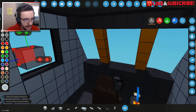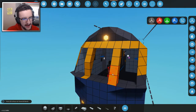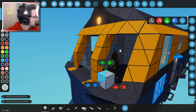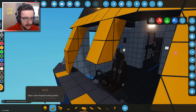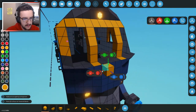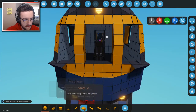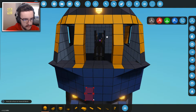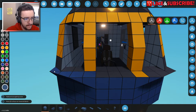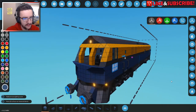Right, okay. What's another way I could do the front end? What if I delete these guys? What is happening? Okay. What if I did this? And then I added actual windows in there, because it would probably fit.